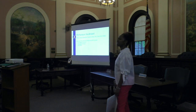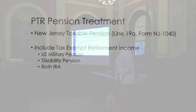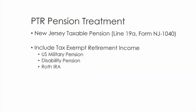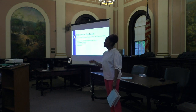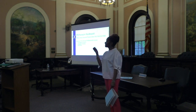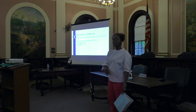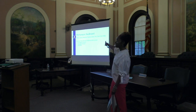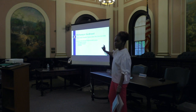Pension is another part of the program that kind of gets people a little bit confused. So I just want you to keep in mind that if you have to file a state tax return, the NJ 1040, and keep in mind, I keep saying NJ 1040 because a lot of people get confused. The 1040 is the federal return. The NJ 1040 is the state return. If you have to file that return, all you have to do for pension is look on line 19A of your NJ 1040, and your pension number is right there.